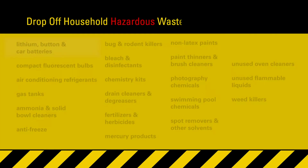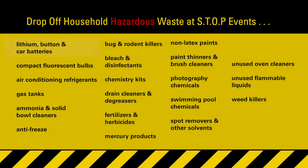In addition to electronics, you can also drop off the following household hazardous waste at STOP events: lithium, button, and car batteries, compact fluorescent bulbs, air conditioning refrigerants, gas tanks, ammonia and toilet bowl cleaners, antifreeze, bug and rodent killers, bleach and disinfectants, chemistry kits, drain cleaners and degreasers, fertilizers and herbicides, mercury products, non-latex paints, paint thinners and brush cleaners, photography chemicals, swimming pool chemicals, spot removers and other solvents, unused oven cleaners, unused flammable liquids, and weed killers.